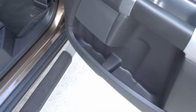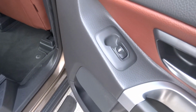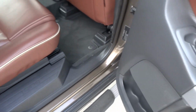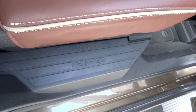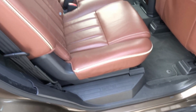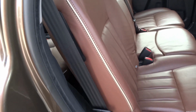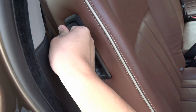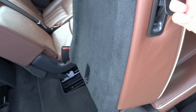You do have some storage down there with your speaker, and your window control is located right here. You do have the side impact protection system branding down there. And to gain access to the last row of seats, locate this lever right here, pull it, flip the seat back forward, and then move the whole seat forward.